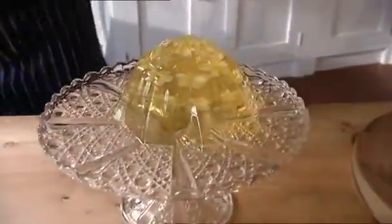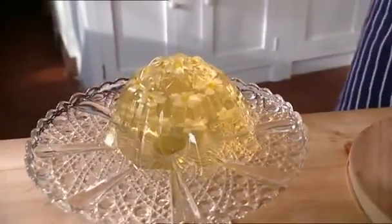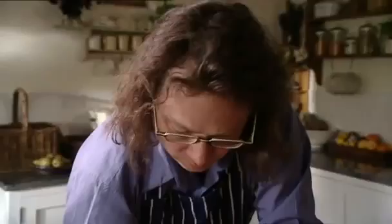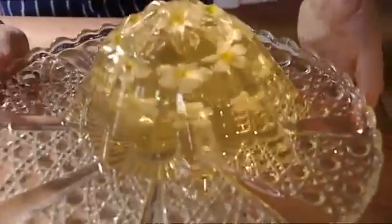That is not bad. Now, we do know that the Edwardians loved their jellies. But what we don't know is whether Edwardian children said wibble wobble, wibble wobble, jelly on a plate. But that is pretty fine.